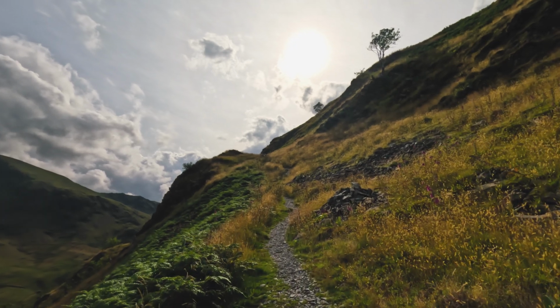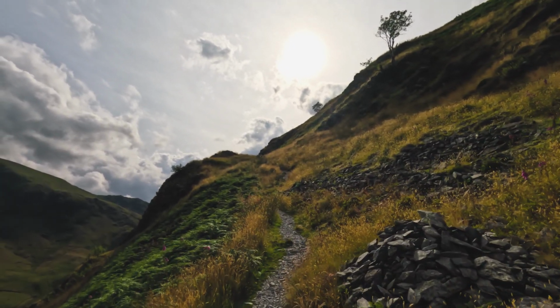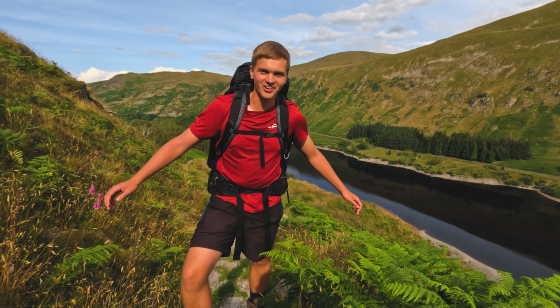Slow and steady, plod up, enjoy the sun on my face, and we should get a view of our camping spot soon. Tell you what, it's a bit of a pull up here and that sun is warm, nearly falling over. My forehead is sweating.